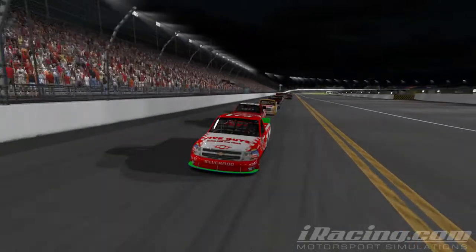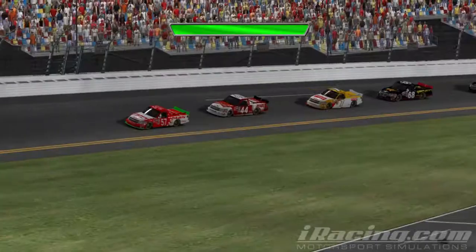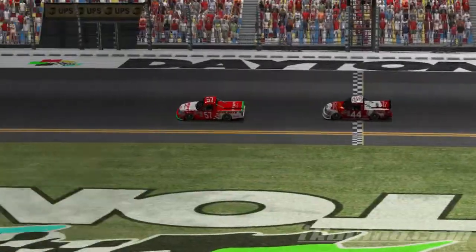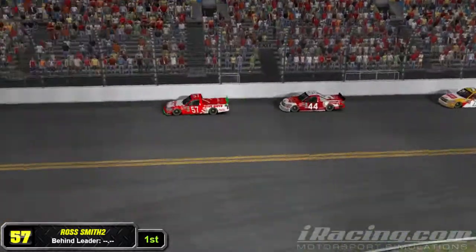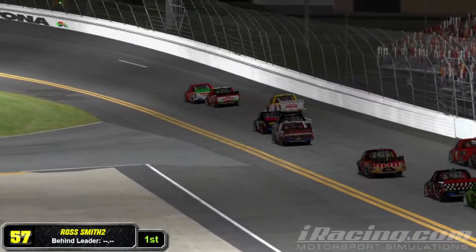George Park second. Green, green, green. And field pretty spread out. Everyone was caught sleeping, I think, there. They weren't bunched up real well.